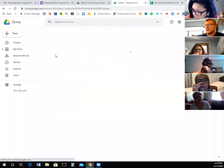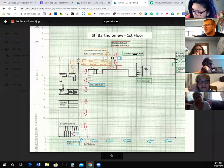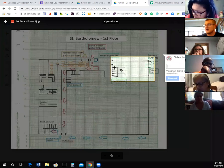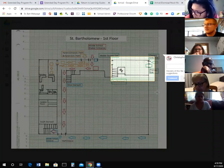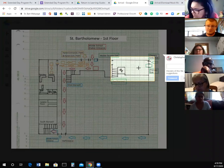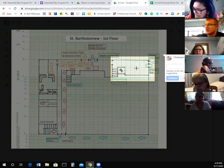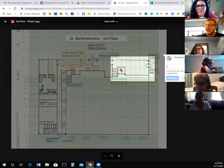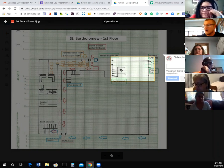Can go back to the first floor. So everyone has an idea. This is the east corridor. That's just our east entrance and our east stairwell. This is where lunches can easily be brought to the Patterson building, and then from there get prepped and brought to the classrooms. This prevents, because volunteers will be wearing gloves, safety, obviously have their masks on, providing contactless lunches for our kids.